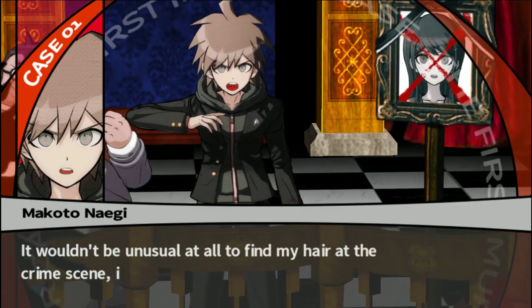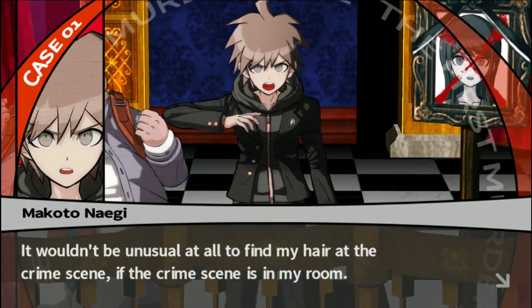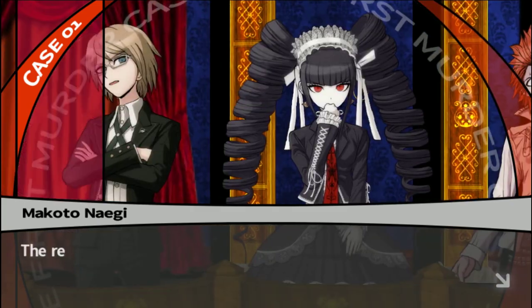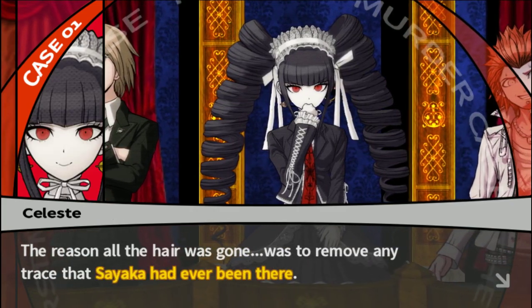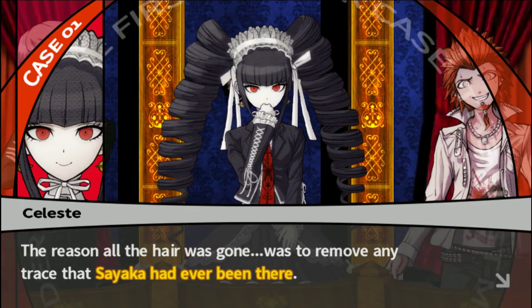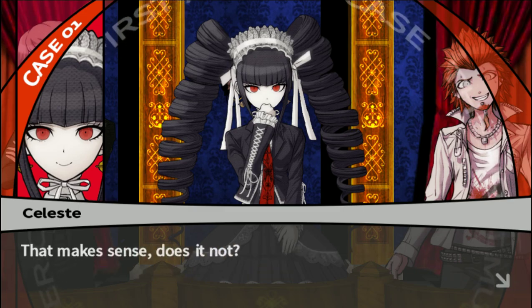It wouldn't be unusual at all to find my hair at the crime scene if the crime scene is in my room. Exactly. The reason all the hair was gone was to remove any trace that Sayaka had ever been there. And as I just corrected myself on and pointed out, if I want to remove any trace that Sayaka was ever in my room, I would have to get rid of her corpse too, don't you think? That makes sense, does it not?